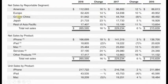So in sales, net sales reported by segments: America, Europe, China, Japan, and rest of Asia. I like Japan, where I am particularly. The iPhone is super popular here. Just about everybody has an iPhone. I don't, I got on Samsung's bandwagon a while back, and I kind of like it. I like its appeal and that kind of thing. A good quality phone for the price.